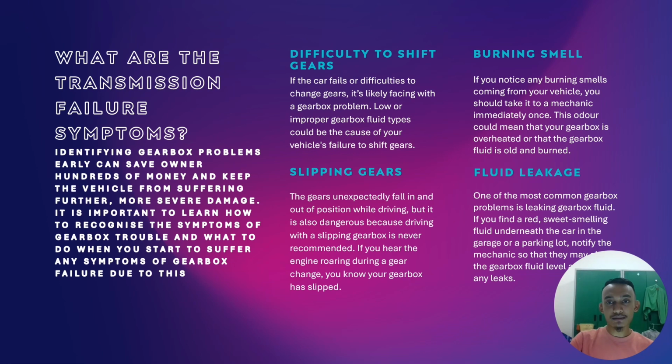Check for a burning smell. If you notice any burning smell coming from your vehicle, you should take it to a mechanic immediately. This odor could mean that your gearbox is overheated or that the gearbox clutch is old and burned.